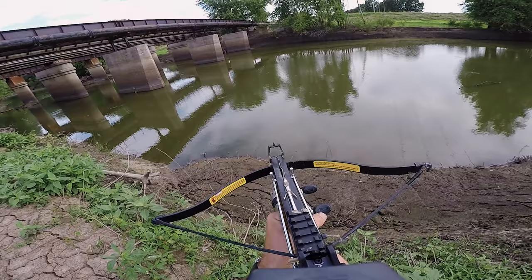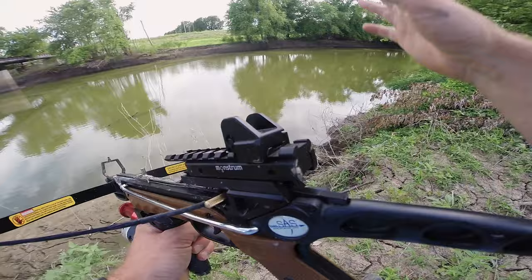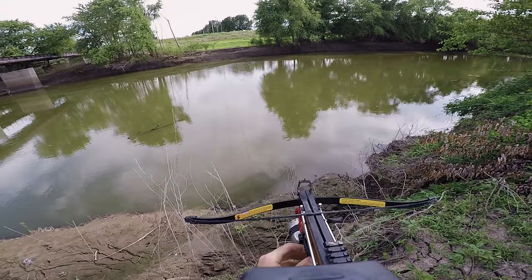Darn it, I missed. There is a massive, massive, massive carp out in the middle. He is very far away. Okay, I think I'm gonna try taking a shot. Here we go. Oh, way short. Way, way, way short.